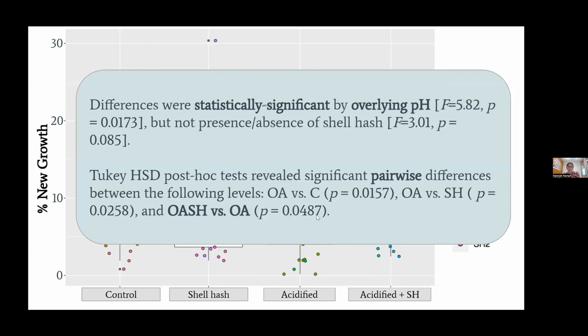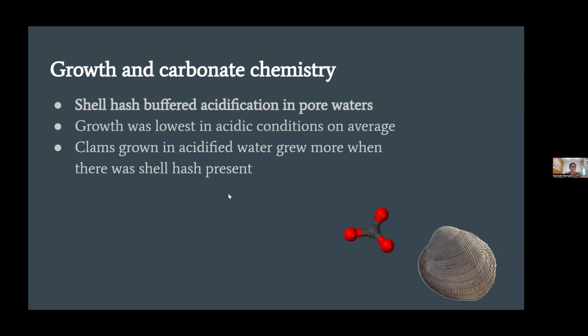And when we used statistics to look at this, using again a two-way ANOVA, we found that the differences were statistically significant due to overlying pH, so whether they were exposed to acidification or not, but not necessarily the presence and absence of shell hash. When we used a Tukey test to look at pairwise differences between different treatment groups, we did find that there was a statistical significance between the acidified treatment with shell hash and the acidified treatment.